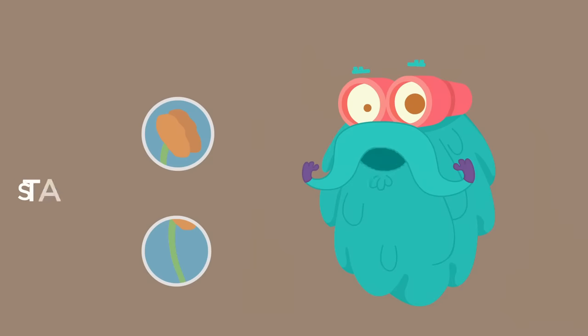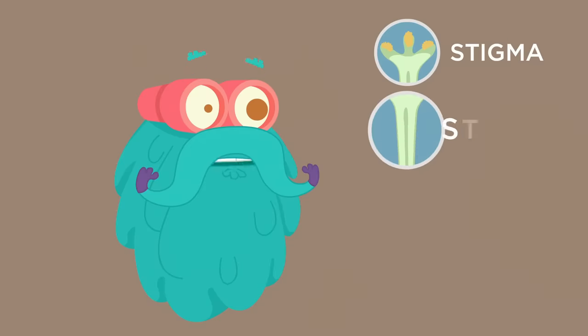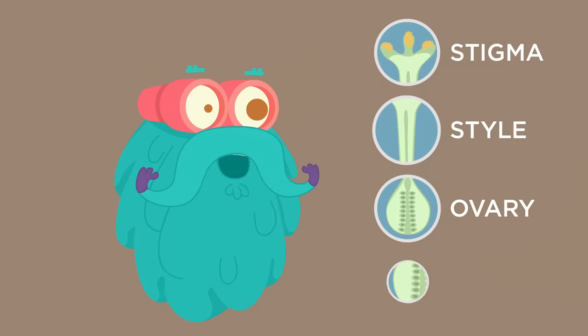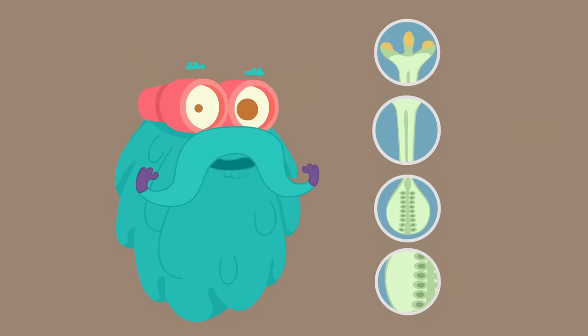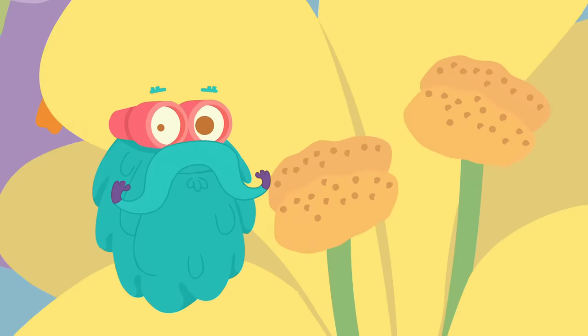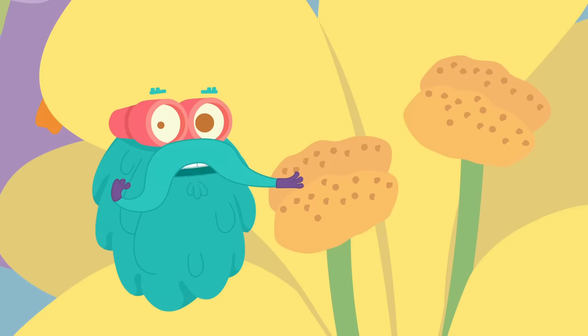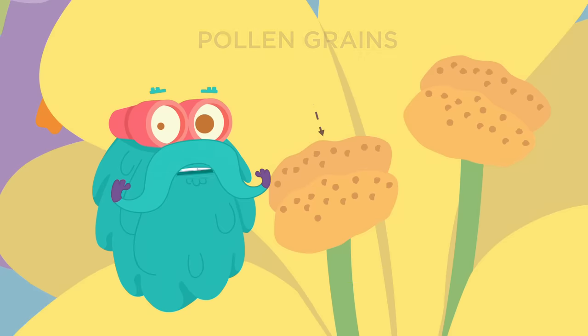Jointly, they are called stamen. Stigma, style, ovary and ovules are the female parts. And together, they are called the pistil. The filament is a long tube that supports the anther. Wondering what these tiny little particles are? Well, they are the pollen grains produced by the anther.